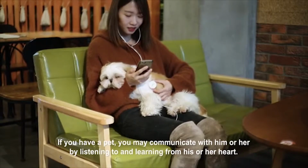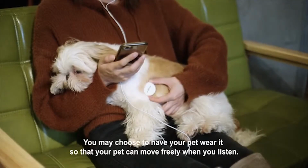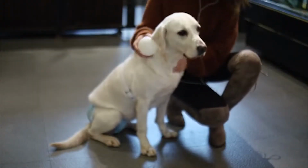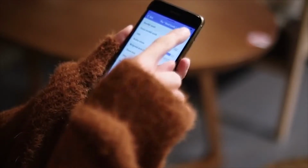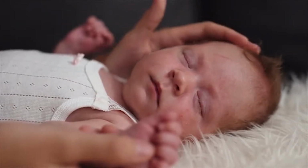If you have a pet, you may communicate with him or her by listening to and learning from his or her heart. You may choose to have your pet wear it so that your pet can move freely when you listen. If you are a new mom, you may record your heartbeats and play them to your baby. Your baby may enjoy them because these are the sounds your baby enjoyed when he or she was still in the womb.